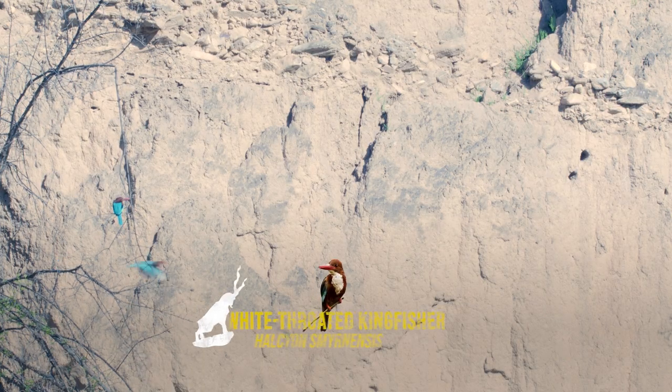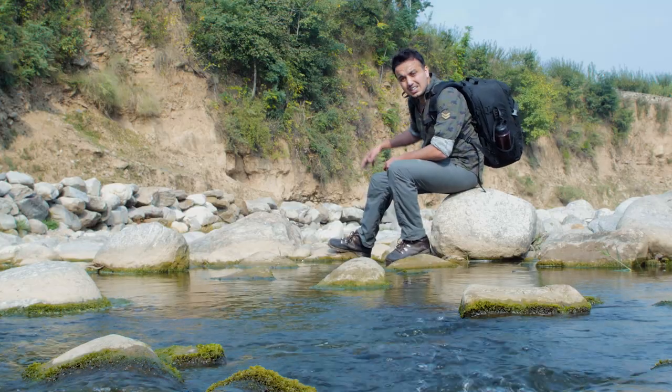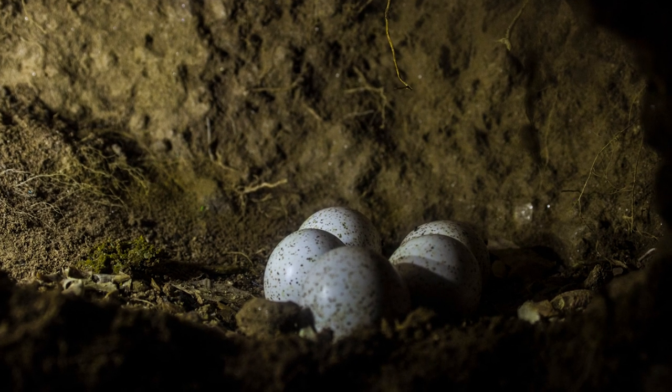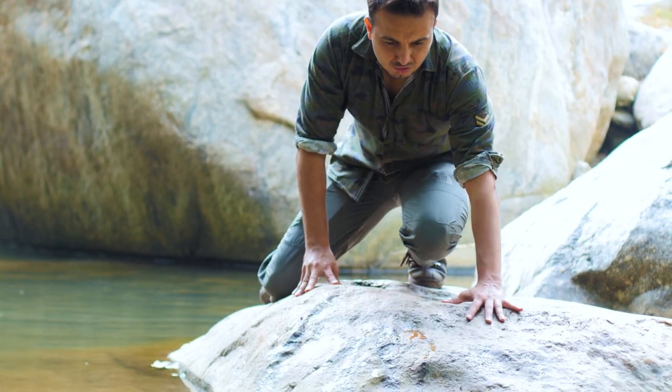Unlike the paradise flycatchers, the white-throated kingfishers are cavity nesting birds. Their nest is basically a tunnel excavated in a vertical earth bank just like this one, usually 2 to 3 feet long, ending in a breeding chamber. And this stream offers them the prey item they feed on.